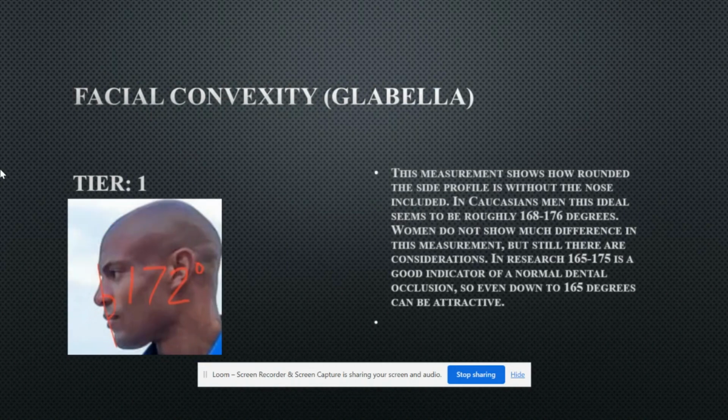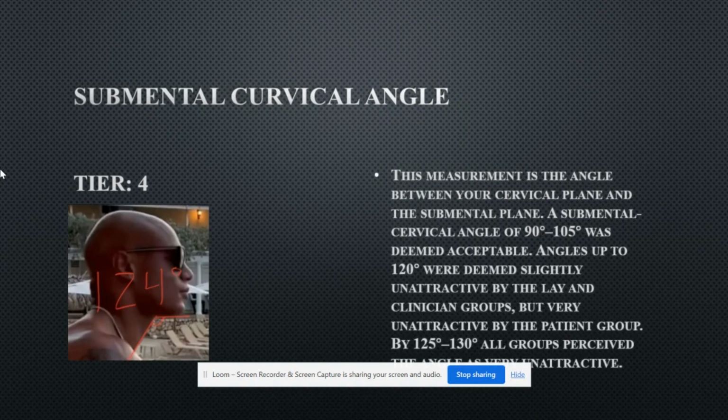His facial convexity from the glabella is at 172 degrees. So that means his face is not too flat or not too round. It's very good. His submental cervical angle is a bit too high, and it really isn't because of his body fat percent or a high hyoid. He doesn't really have a high hyoid at all. It's just because of his neck. His posture is kind of off. That's why his neck is stretched out like that. And I looked at multiple pictures. That's literally how he positions his neck. So if he could fix his posture, his submental cervical angle could be much better. So that is a flaw.